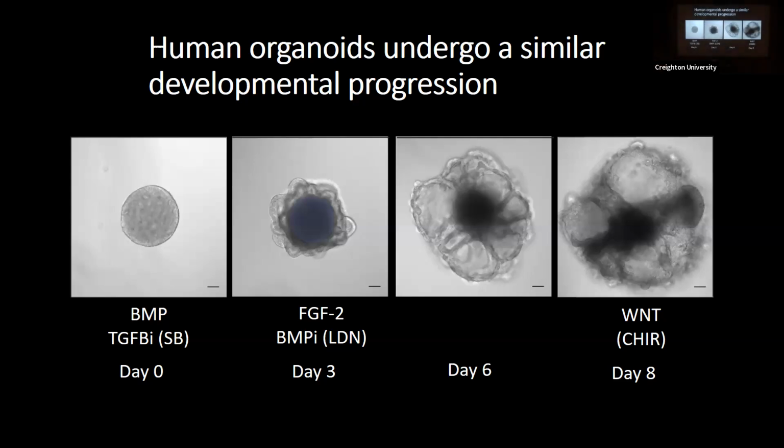We can now do this with human stem cells, and this is what this looks like just through bright field imaging. We start out with a fairly uniform aggregate of cells. By day 3, we see this outer epithelium representing kind of the early surface ectoderm. By day 6, this epithelium expands, kind of balloons up. There's an inner core of cells that I'll talk about in a little bit that actually emerge, form migratory cells that form a mesenchyme around the epithelium. And then we see these kind of protruding little buds by day 8 or so, representing otic placodes.